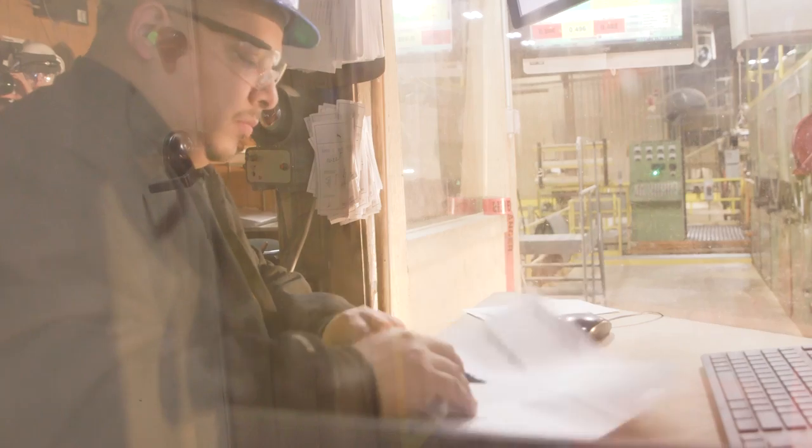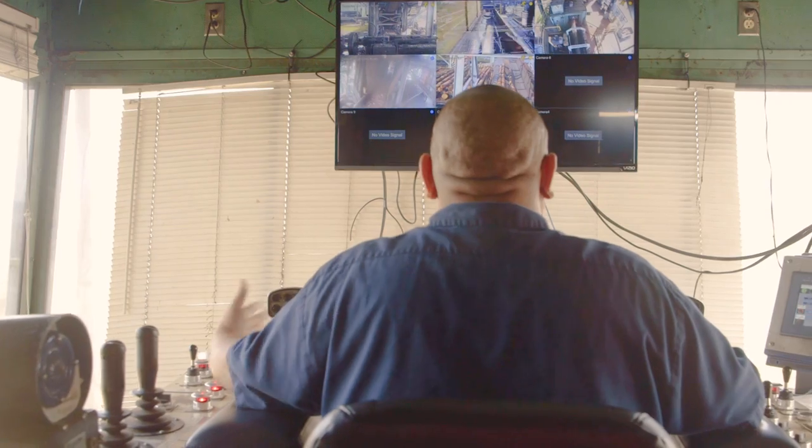Georgia-Pacific is a global company, and I'm most proud that we have the confidence in the people of East Texas to have several facilities located here.